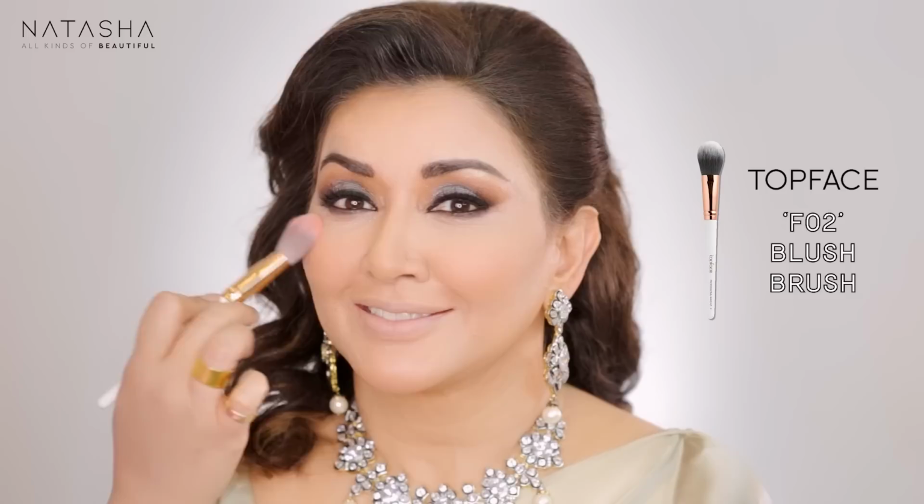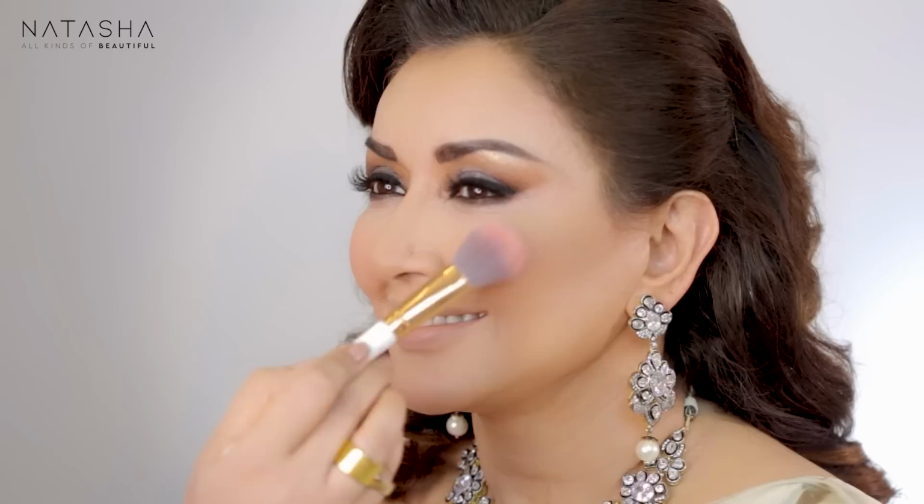Now I'm gonna take some of my blush. I like lots of blush. Mom is like a blush person, so even on brides, Ammi would always be like more blush. So Mom loves blush. Even on my face she's always complaining saying your face looks so pale because you don't put enough blush on. Just making her cheeks nice and rosy.